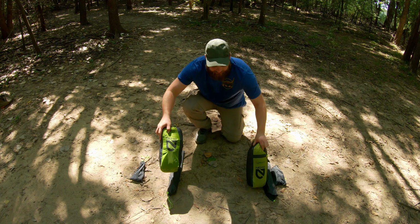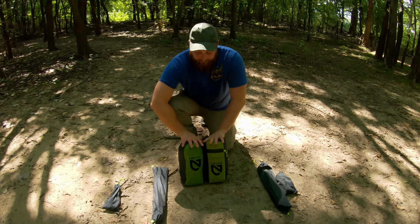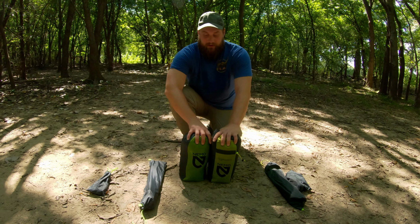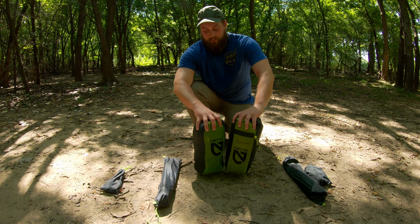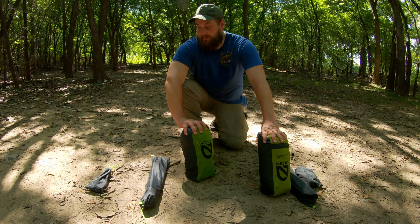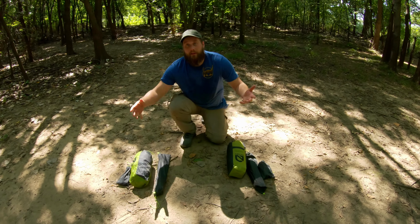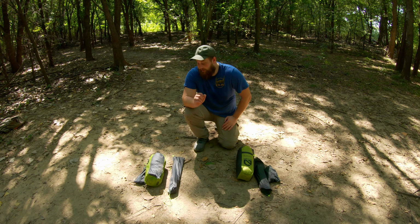But as you can see right here, both very similar in size, about the same height. This one is actually a little bit narrower, but really they pack down to be about the same size, although this Firefly is just a little bit lighter. So that will conclude the tent review between the NEMO Firefly and the NEMO Dagger.